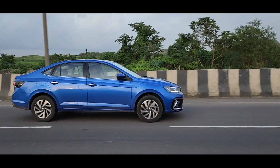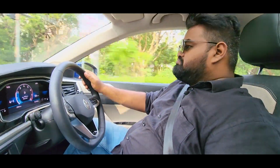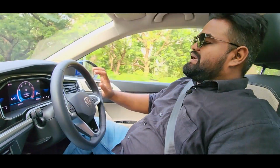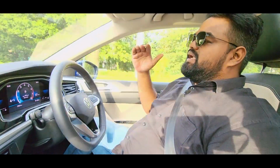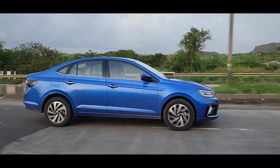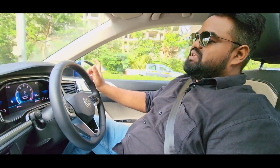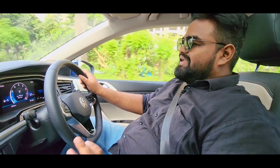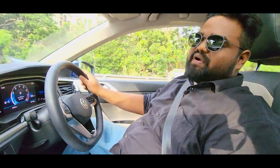Other than that, the power that this car puts out is very linear. You don't get that instantaneous power at lower revs. It starts coming up after 1500, 1600 RPM, and then it keeps on progressing as and when you build up the revs. So the meat of the power will come between the 3000 and 5000 RPM mark, and that's where this engine really shines. You'll get the maximum torque in the 3000 to 5000 RPM range.